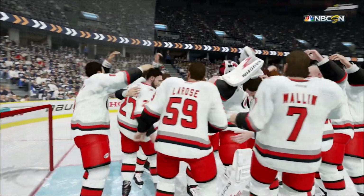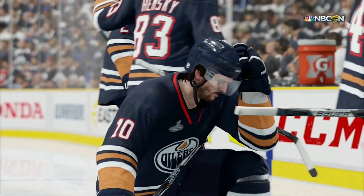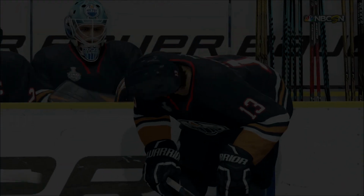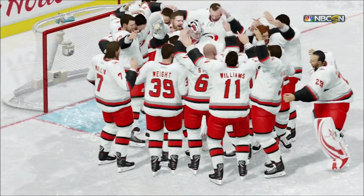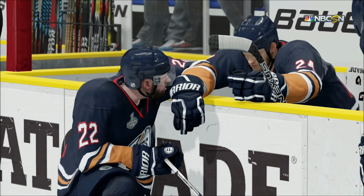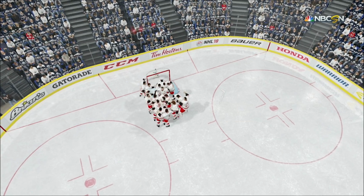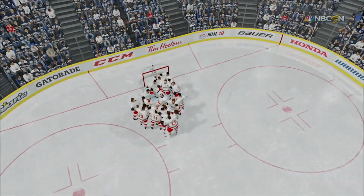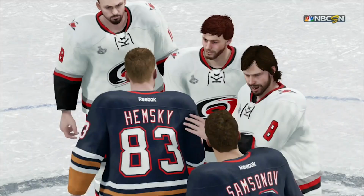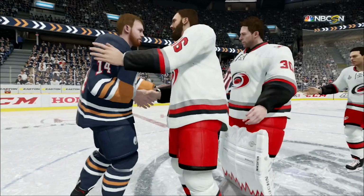So many ups and downs over the course of the long season. You always hope that at the end of the day that you'll be able to celebrate as champions. These guys have just realized that. You go through the handshake lineup and there is sportsmanship to be shown, but it's hard to let go of the intensity of a long and bitter series.